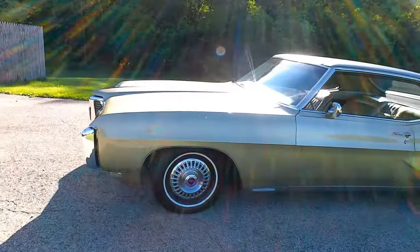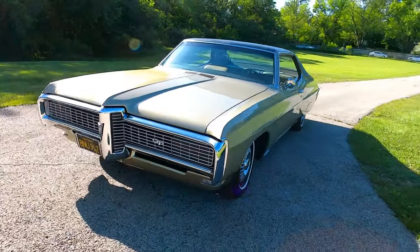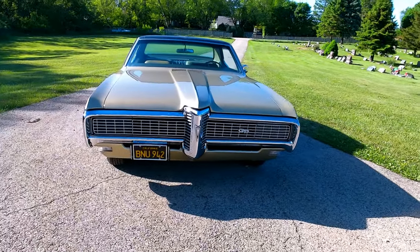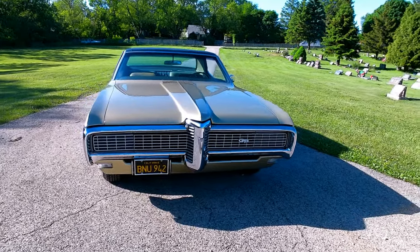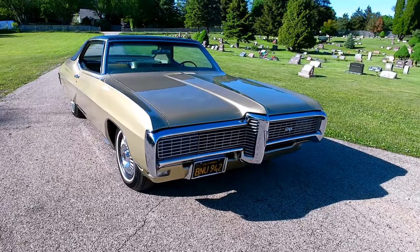This car has the deluxe wheel covers. A lot of these had the 8-lug wheels. This one does not. And one of my favorite features, the hideaway headlights, which I'll show you guys in a little while. I'm going to wait till it gets dark because it looks a lot cooler. So let's take a look inside.